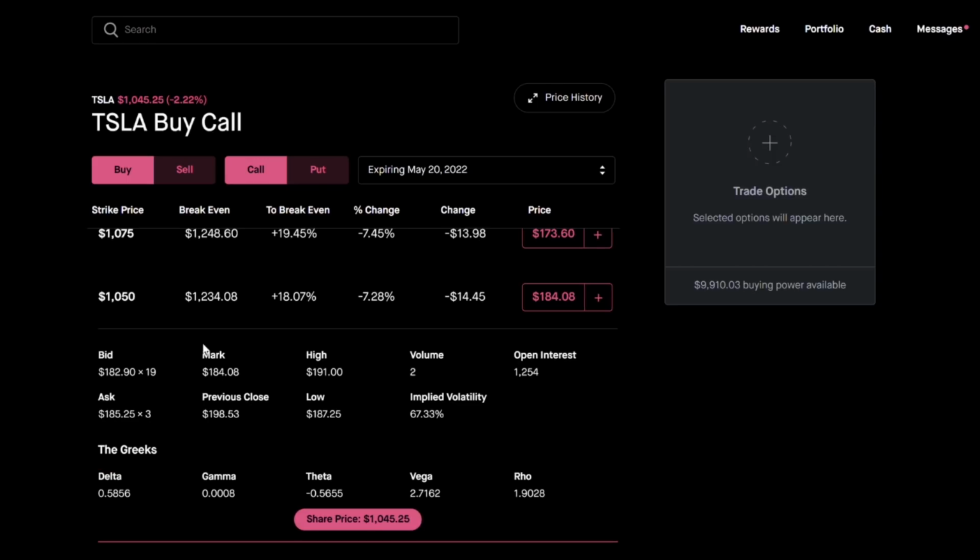So delta gives you most of the information, and to be honest with you guys, I really just look at delta and theta. However, gamma is also important. So let's say that there's a $1 rise in the stock. The delta will rise by 58. However, the gamma gets added to the delta. In this case, gamma is really low. So even if Tesla goes up $100, the delta would only change by about 0.08. So the new delta would be about 66.